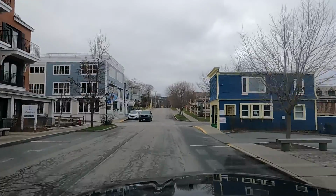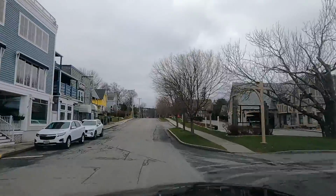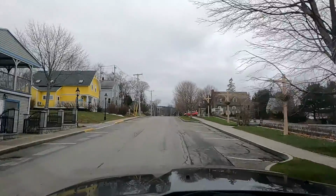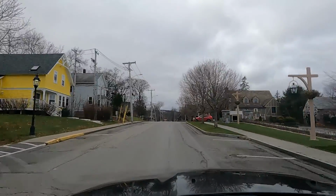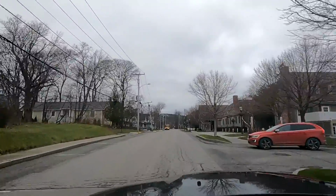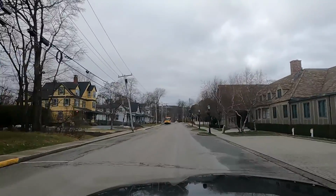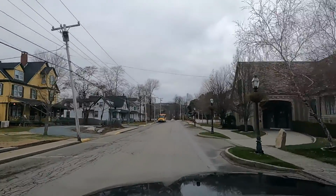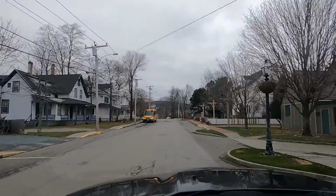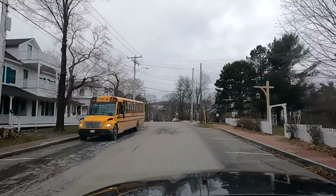This is a nice time of year to come to Bar Harbor. It's very pleasant. You don't have to worry about finding a place to park. The crowds are, shall we say, manageable. It can be a little chilly. Yeah, it was fresh out there today. It's nice getting back into the car. And just go up here a little bit further and I'll make my turn. And we'll head over to Cottage and the supermarket.